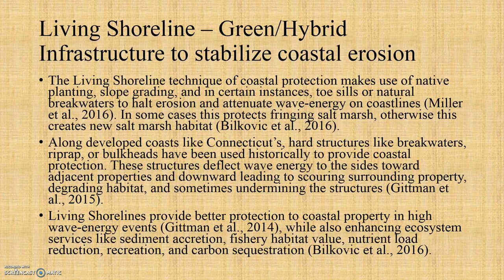Typically, this is a new technique that is being put in contrast to using harder structures like breakwaters, riprap, bulkheads, generally just called seawalls or coastal structures that have been used historically to provide protection. The issue with these structures is the way that they deflect wave energy to the sides and downward. It can scour the adjacent property and undermine the structures. It'll lower the elevation of the sediment directly beneath the walls, and eventually this could undercut and completely destroy the structure. Other than potentially not providing adequate protection, this also degrades the habitat of these areas and surrounding areas.